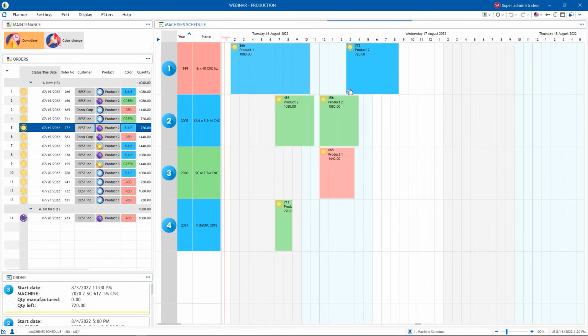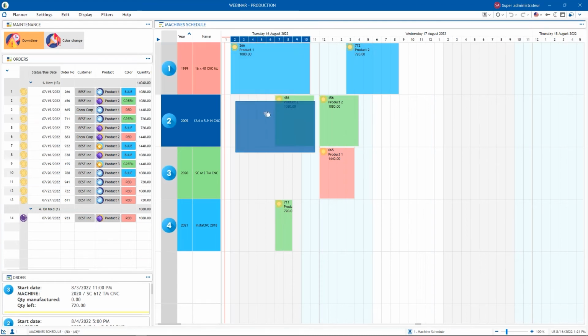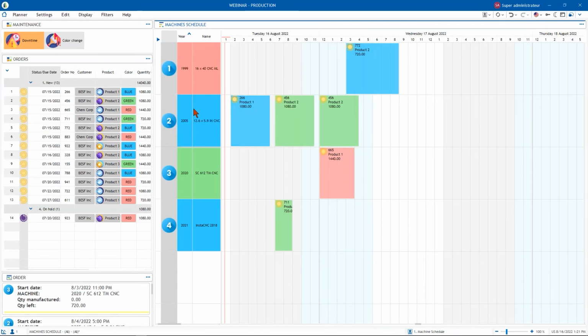Extremely easy, right? And what this is also doing is automatically calculating how long everything's going to take to produce. So you can see here, if I move this down, this has a faster rate going on this specific machine. So this is automatically going to cut the time rate on this specific job. Super simple.